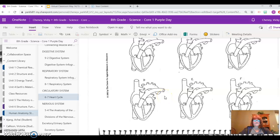So I know that this is a little bit to have both respiratory and circulatory system together, but they do work really well together. One, the heart has to get the oxygenated blood, which comes directly from the lungs.